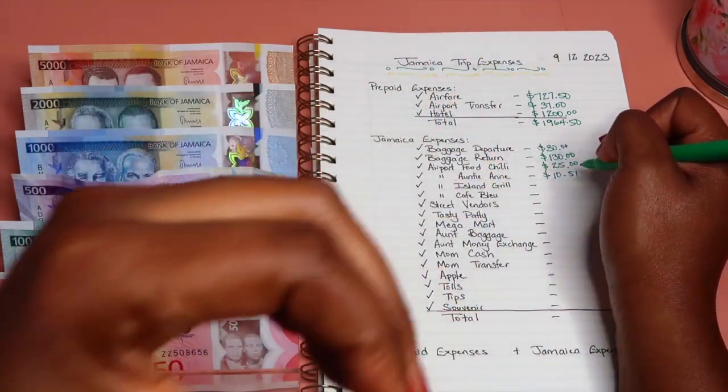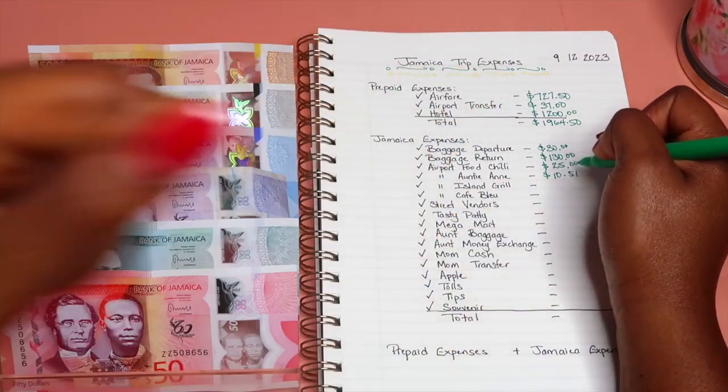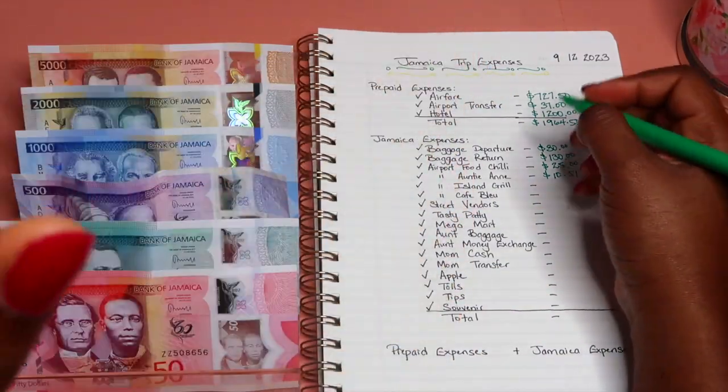That was the only thing, because I knew I was gonna eat well, child. Ain't no reason to fill me up with American food. I'm gonna eat good. What you mean? Anyways, so $10.51 for Auntie Anne.